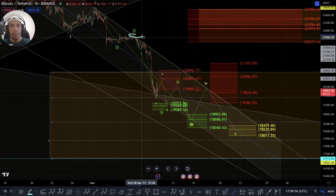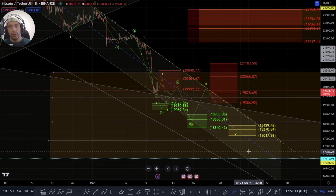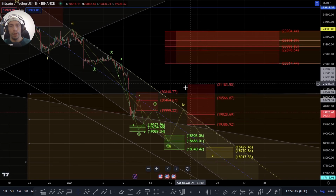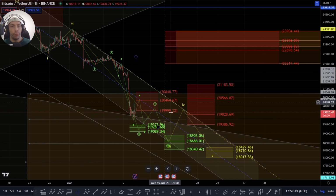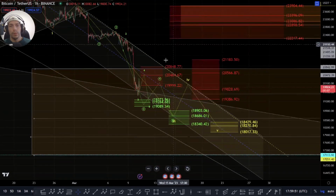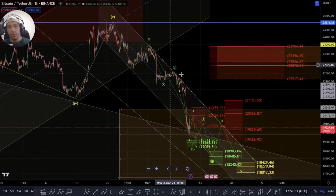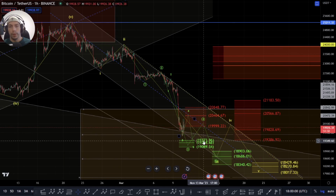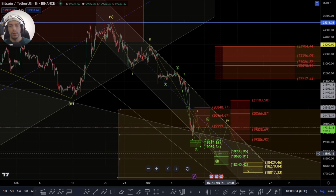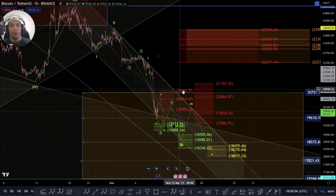Any kind of a move above this wave 2 here, which would be at the 22,500, would invalidate this potential of extension down here. And then we would have to be looking at potentially the corrective structure, which we're going to go over in a second. So that's the important thing here. This count would call for another 5 wave move after breaking down past the 19,373 to this 19,089. So we need to just watch this.